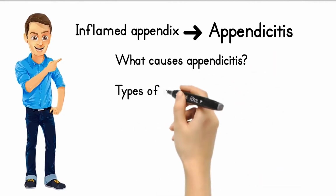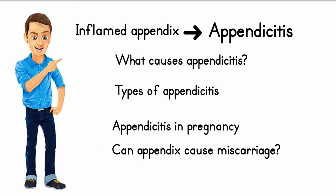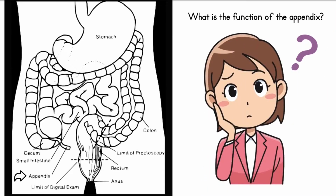In this article we will be talking about what causes appendicitis, types of appendicitis, appendicitis in pregnancy, can appendix cause miscarriage? The appendix sits at the junction of the small intestine and large intestine. It's a thin tube about 4 inches long. Normally, the appendix sits in the lower right abdomen. The function of the appendix is unknown.